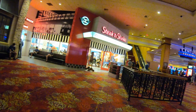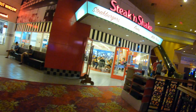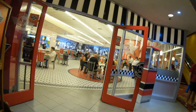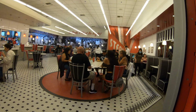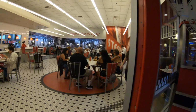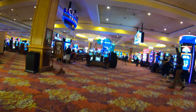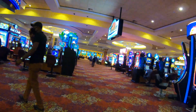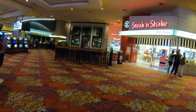Up next is Steak and Shake. Now, this is the first Steak and Shake I've ever seen, and at first glance, you guys know how much I like Johnny Rockets. I thought this was a Johnny Rockets knockoff. Upon further investigation, Johnny Rockets started in the mid-1980s. Steak and Shake started in 1934 in Chicago. So who's knocking who off here? After I got home to the East Coast, I was really upset I didn't have a burger here at Steak and Shake, but it's on my bucket list for next trip.